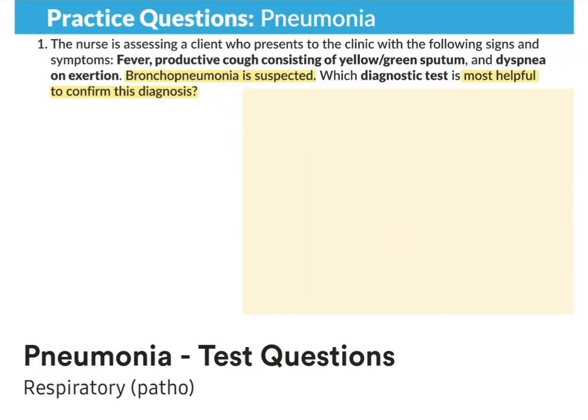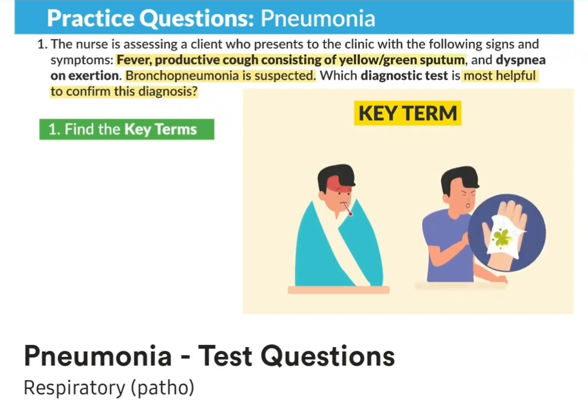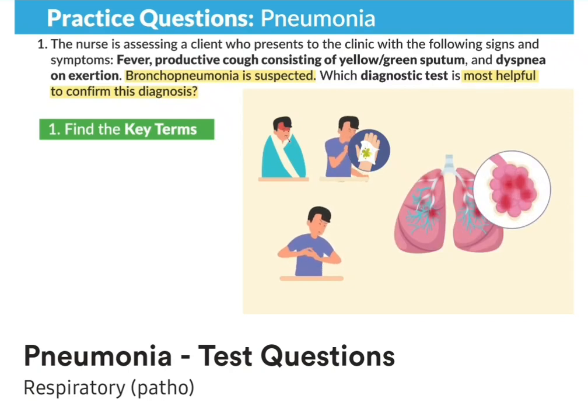So let's break this question down following our question breakdown strategy. So number 1, first, look at the key terms in the question. And we have a lot of key terms here. So starting with the signs and symptoms. Fever, productive cough with key term here, yellow-green sputum. Super nasty. Definitely an infection here, and dyspnea on exertion. Pneumonia is suspected. So the question's asking for which diagnostic test is the most helpful in confirming the diagnosis.